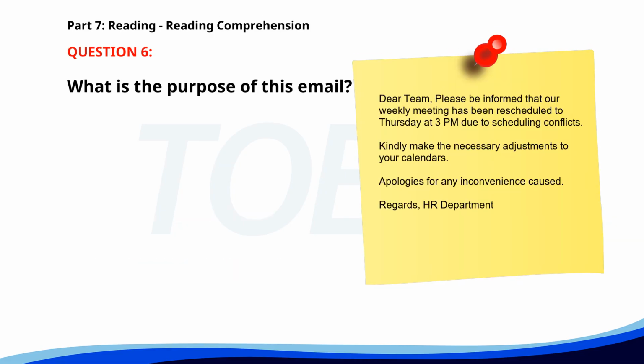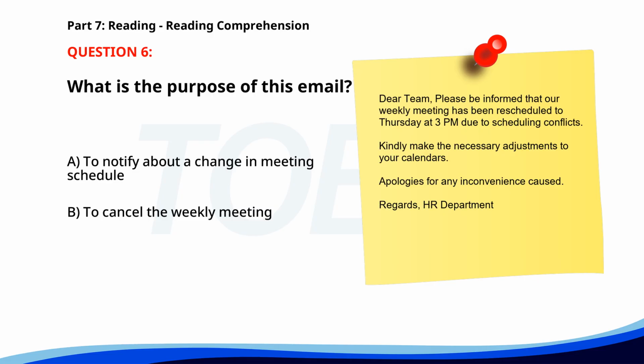Number 6. Dear team, please be informed that our weekly meeting has been rescheduled to Thursday at 3 p.m. due to scheduling conflicts. Kindly make the necessary adjustments to your calendars. Apologies for any inconvenience caused. Regards, HR Department. What is the purpose of this email? A. To notify about a change in meeting schedule. B. To cancel the weekly meeting. C. To announce a new team member. The correct answer is A. To notify about a change in meeting schedule.